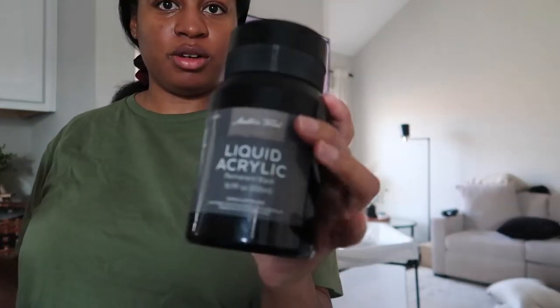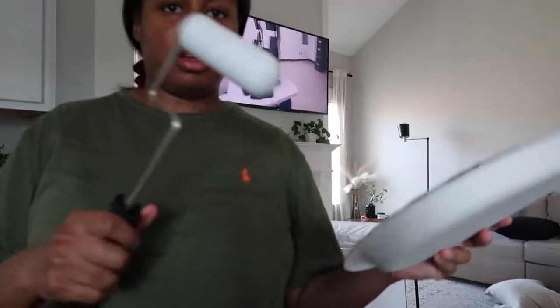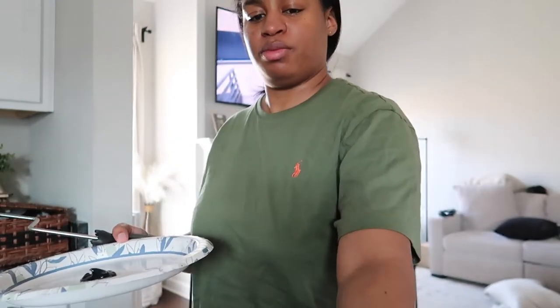I've been using this liquid acrylic. This is just from Hobby Lobby. And then a roller brush, and I'm gonna use this to put the paint on. So, put a little paint.